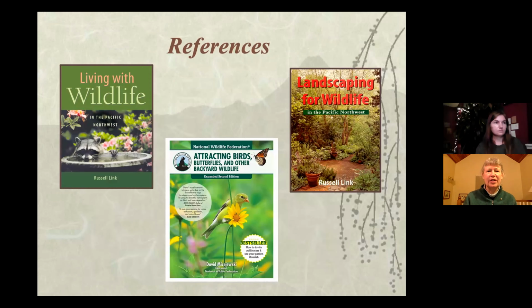These are some references. The two on the top, Living with Wildlife and Landscaping for Wildlife, are written by Russell Link, who is a biologist with the State Fish and Wildlife Department, and so they're local Pacific Northwest and very handy resources. And then the bottom one is from the National Wildlife Federation.